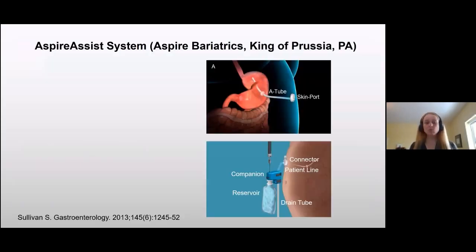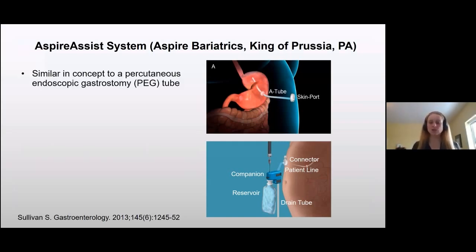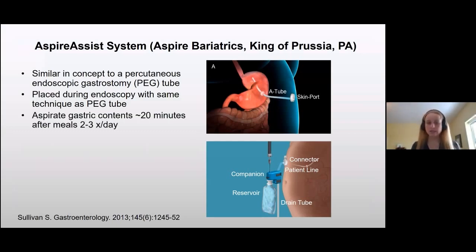Both the Ellipse balloon and the Spatz balloon have not yet been approved for use in the United States. Moving on to the non-intragastric balloon gastric devices. We have the Aspire Assist system from Aspire Bariatrics that's similar in concept to percutaneous endoscopic gastrostomy tubes. It's placed endoscopically with the same technique as a PEG tube is placed.